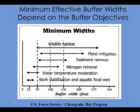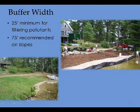However, at least here in New Hampshire, most shoreline properties do not have that much buffer to work with. And so we would consider probably 25 feet as being the minimum for doing any good in terms of filtering pollutants. And 75 feet would be recommended certainly on slopes of probably more than 60%. But again, if you don't have that much, does it mean you shouldn't put a buffer in? No, it means you need to put an intensive buffer in with lots of layers of plants and a very densely vegetated buffer. And we like to tell people that really any buffer is better than none, because it's going to provide at least partial function.